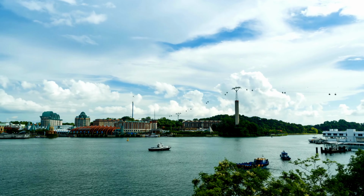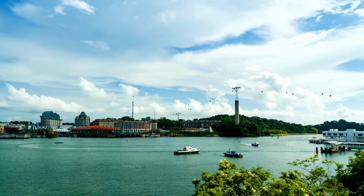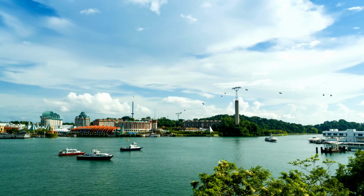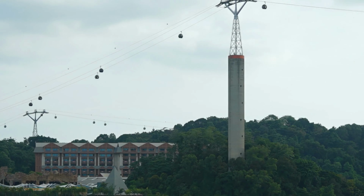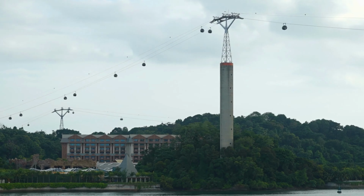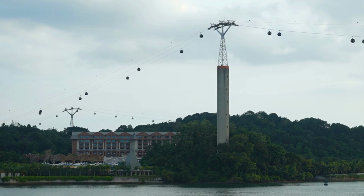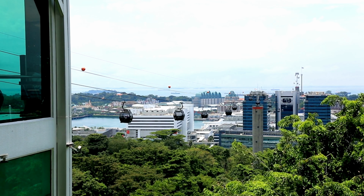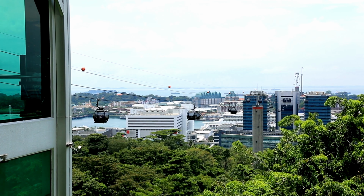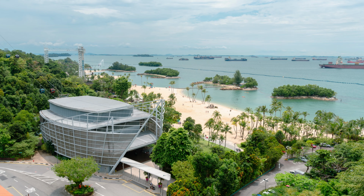Adrenaline junkies that want to cool off should visit the Adventure Cove Water Park, where you'll find 6 water slides, a lazy river, and a wave pool. Still want more? Then it's time to go to the Mega Adventure Park. They have a Mega Zip, a 450-meter flying fox, a 36-obstacle rope course, a parachute simulator, and a bungee-assisted trampoline. Fun!